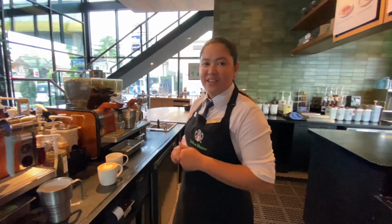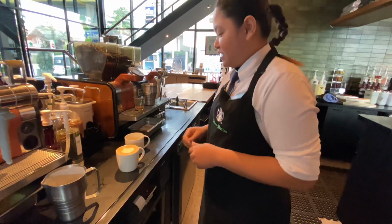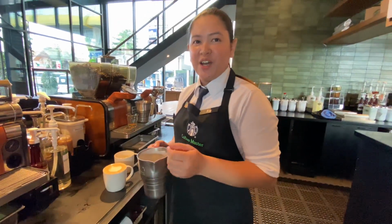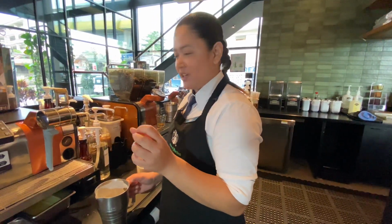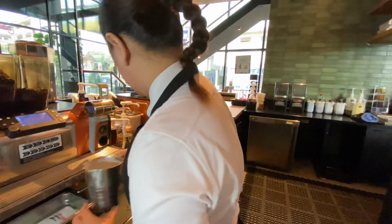My first latte art is a rosette pattern. So now let's start with our second latte, and we will consistently make a microfoam that looks smooth and glossy.